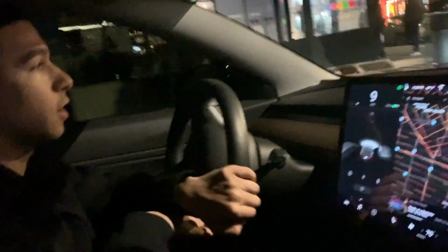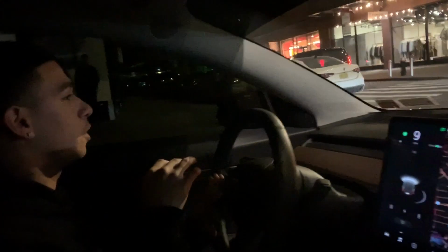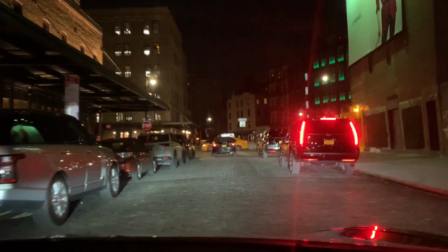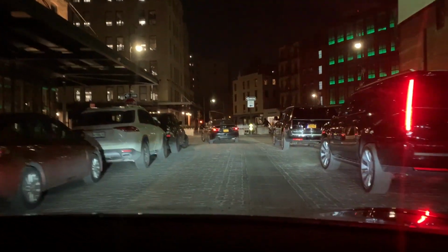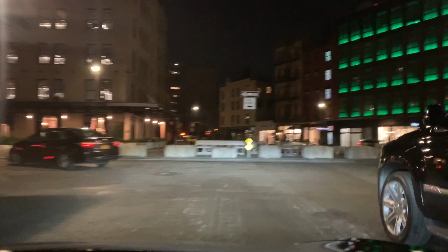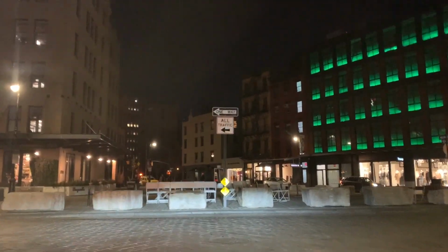The Tesla handles these situations beautifully. Another thing to consider if you're getting a Tesla in New York City is potholes. You can't avoid them. They're everywhere. Here's an example of one of the streets we're driving on right now, so it gives you an idea of what kind of roads we have over here.